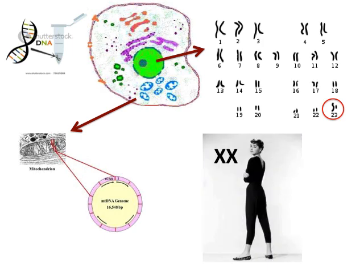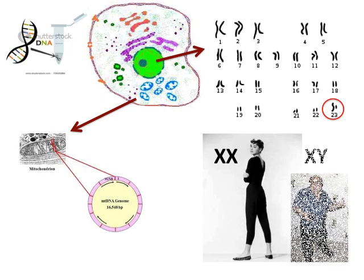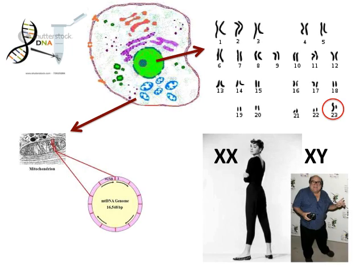And women will have two X chromosomes, and they will look like this. And men will have an X and a Y chromosome, and, well, how disappointing is that? So those are the chromosomes that determine what gender you are. And the Y chromosome is much shorter than the X chromosome, so you can see that on average, your average woman is more of a person than your average man.